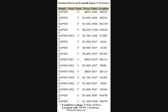Now let's take a look at what these two tractors might be worth. Here's a list of Farmall Super C tractors I've seen sold at auction the last couple years. But this list is special. It only shows Super Cs sold that were listed in either fair or poor condition. A few sold for under $1,000 on the low end, it looks like. Many more from $1,000 to $1,600.